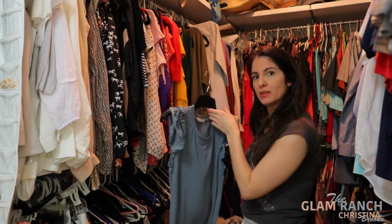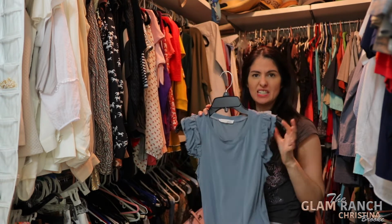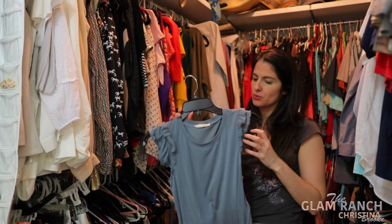I think I'm going to keep this one. This is really cute. It had these little sleeves, even though I probably wouldn't wear those that often, but this one actually looks really cute.